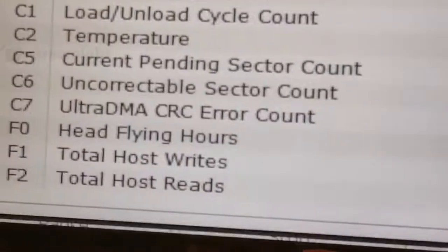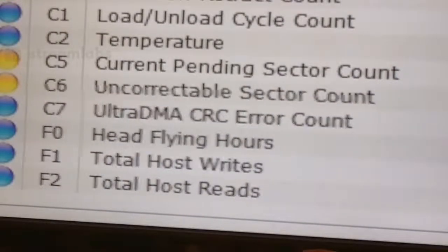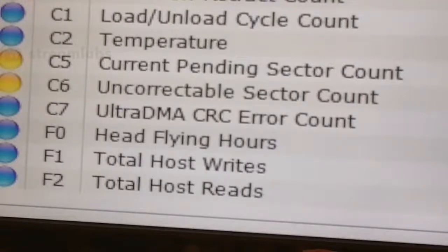This is educational for other people who've got hard drives who might want to also check their drives to see if they've got issues. It's a good thing to check your drive on the SMART status, because some people have said, well, SMART status doesn't mean a damn thing, because sometimes it just gives bad info. Well, I agree with that. It does sometimes give bad information.